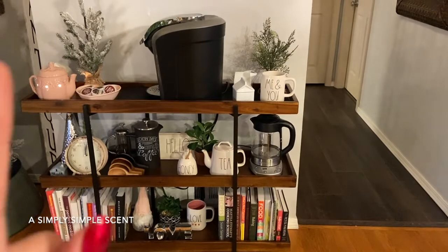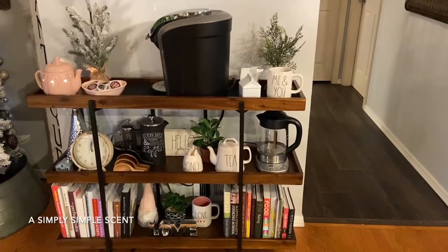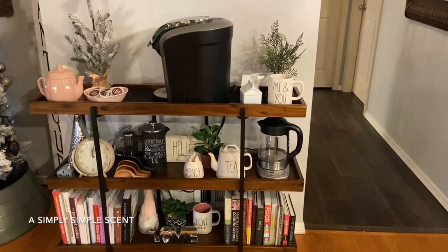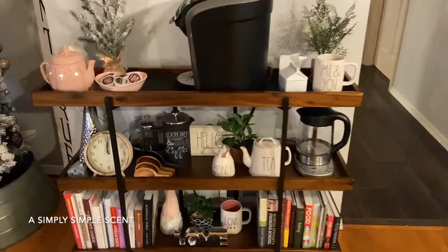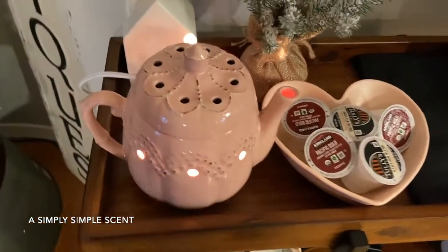This one is our coffee bar section. This is where I had some of my Christmas Scentsy warmers, and I went ahead and took those out today and added just one Scentsy warmer, which is this teapot right here. This one is called the Vintage Teapot.